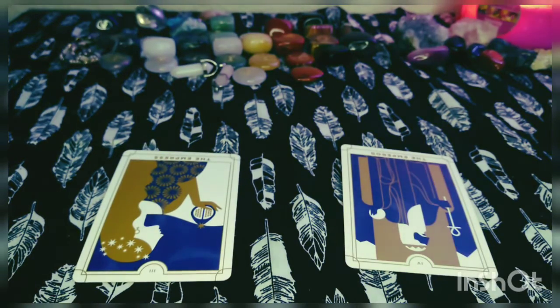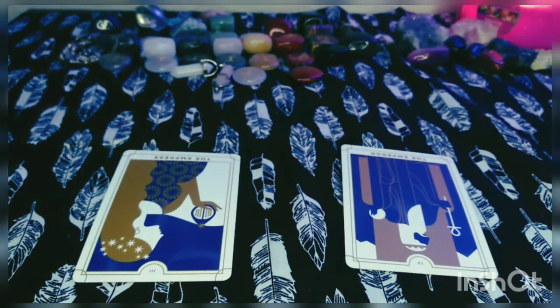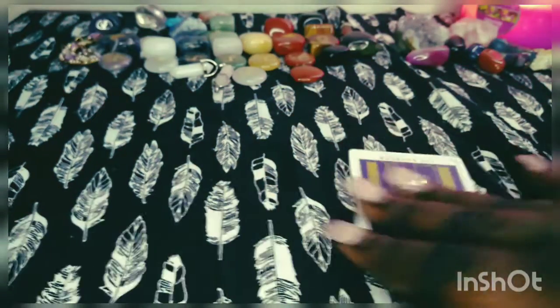So I feel like you're biting off more than you can chew. It's like your head is not on right. Your thoughts and what you want to do are all over the place. You don't really know what you want to do. You're just trying new things, but you're not really sure what you want to do or how you want to do it. So that's it with those two.